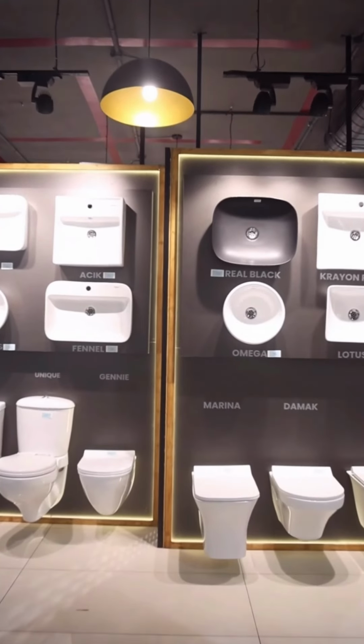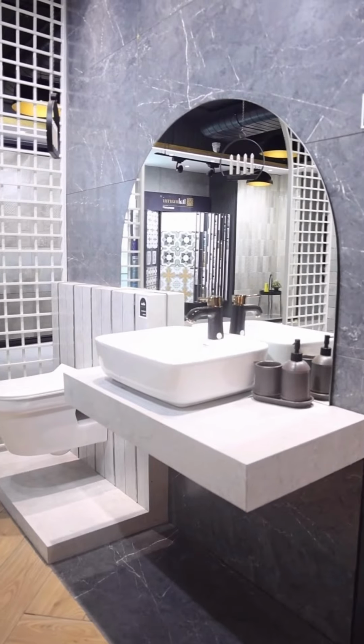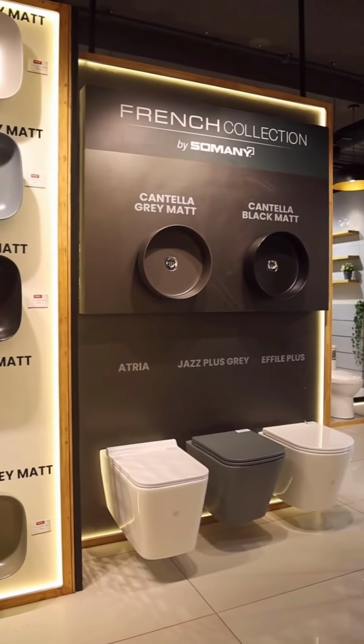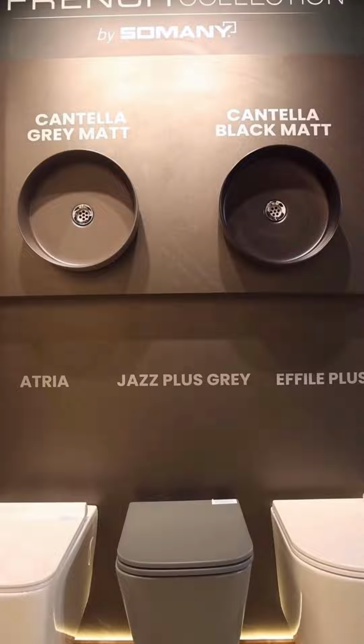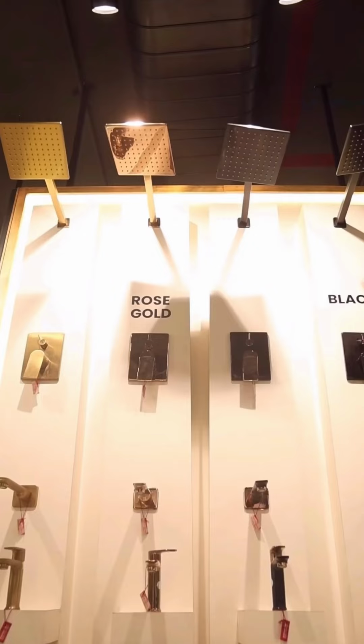Bathware shapes the function, look, and comfort of a space. Beyond tiles, it transforms the bathrooms into luxurious retreats. Here you can see Somany French bathware collection featuring smart products, matte shades, PVD finishes, and shower wellness system.